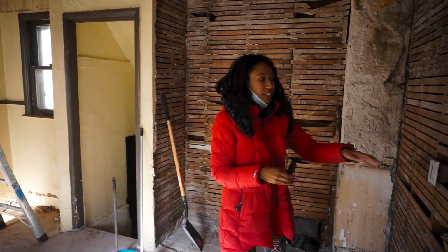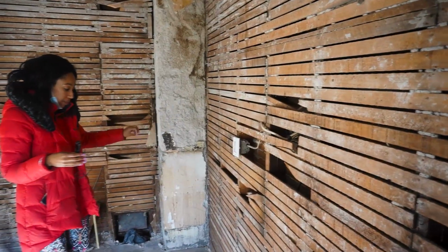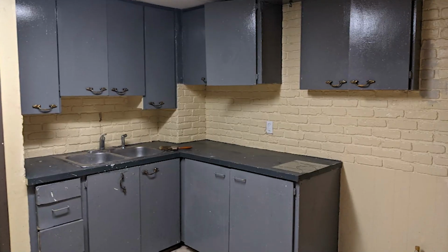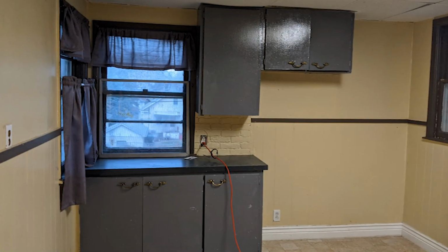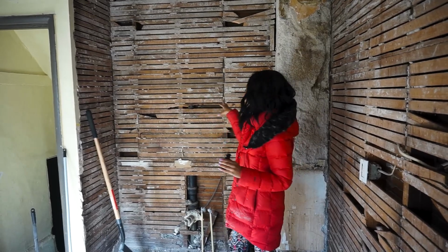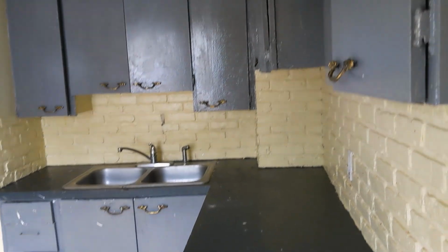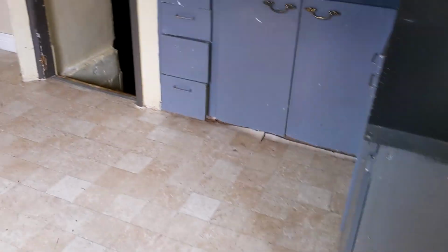You can see the electrical work is very shoddy. Whoever did it, I don't know what they were doing. These are all cabinets, which I will show you before pictures of the kitchen. Was nothing nice at all. You can see this is lath and plaster, which is the original structure of the home, which actually is more labor intensive to take out, which is something I'm learning more about.